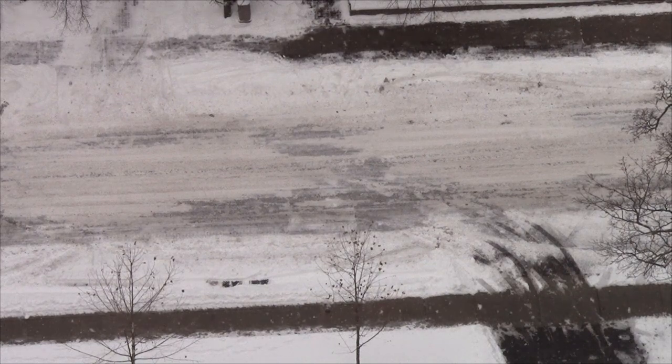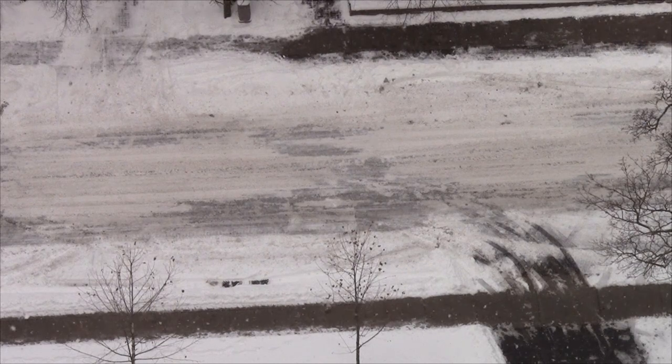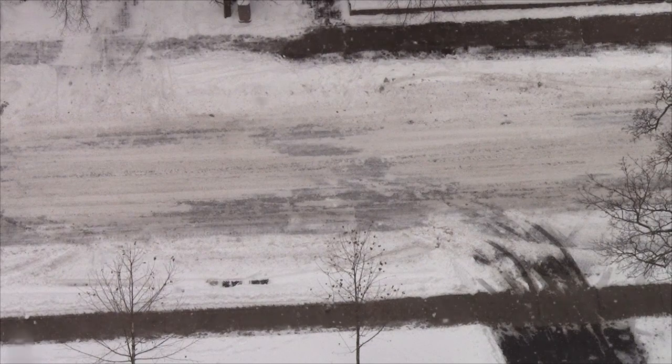That's because what they put down is what's called pickled salt, and it's a combination of sand and salt. So what the salt does is it lowers the melting temperature of the liquid, the water, that snow is made up of, which causes it to melt. And then the sand is also there to increase traction where the salt isn't completely effective at that.